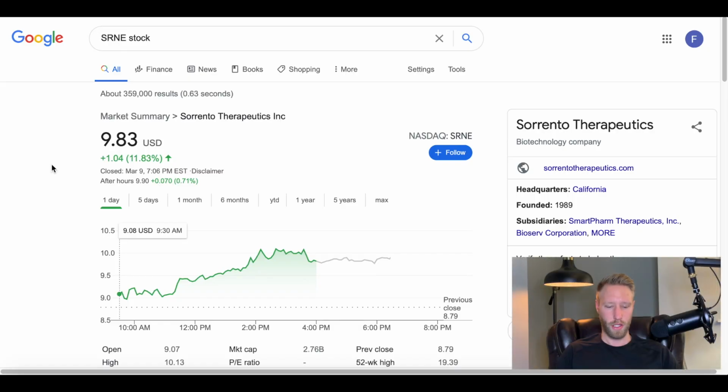So let's take a look at the chart here. This is the chart from today. As you can see, the stock was up almost 12%, and that is because they had an investor conference today with the CEO. And so I would like to talk about that a little bit as well. And so you can see here it did get up to about $10 and then has been holding that after hours as well. And so that is a good sign.